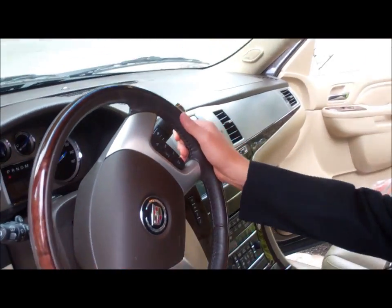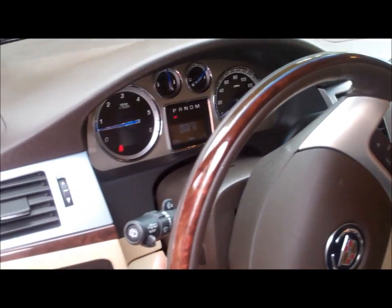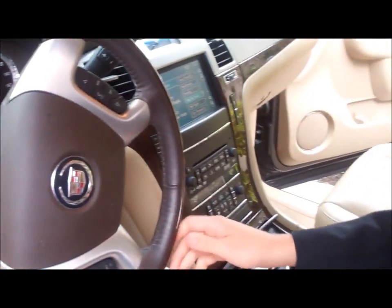Now, the steering wheel here is really cool. It has a button here you can adjust up and down for how tall and short you are, just to get a good grip on the wheel.